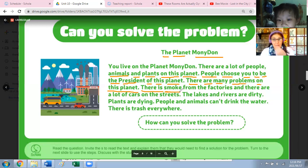Look at this word. There is smoke. Smoke. From the factory. And there are... on the streets. That's it. Oh, you're reading so beautifully.